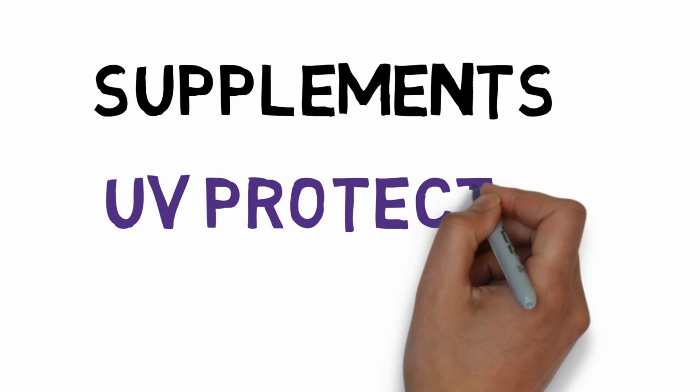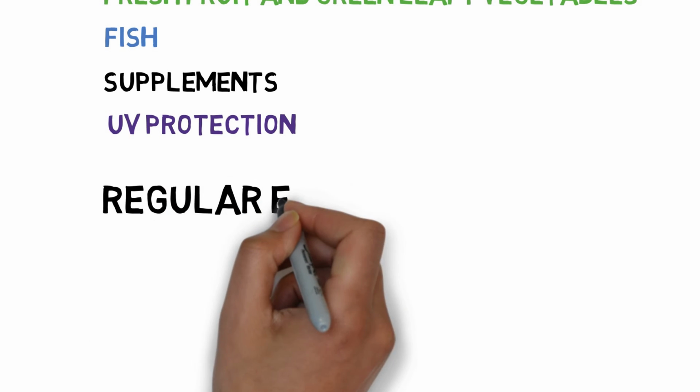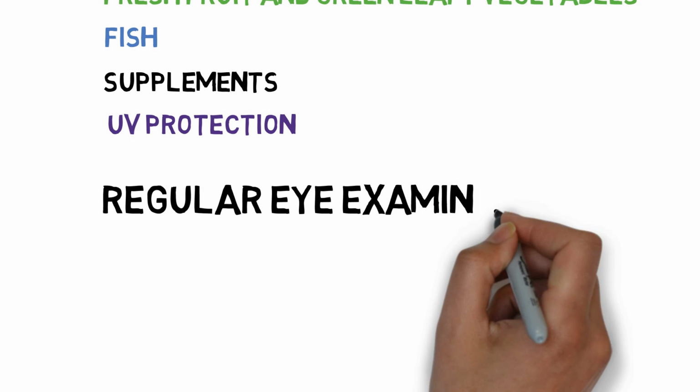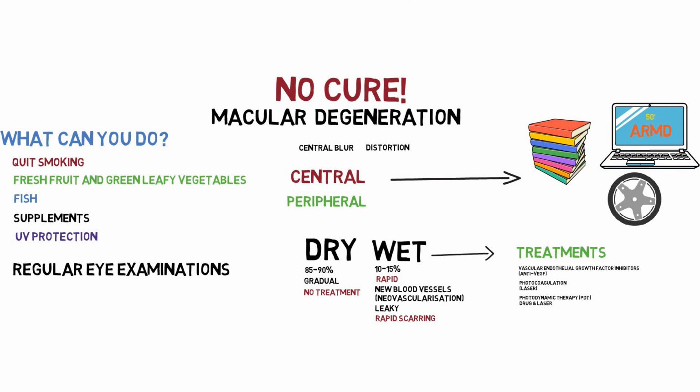Protect your eyes from ultraviolet light. And last, but by no means least, regular eye examinations with your doctor, optometrist, or ophthalmologist. Remember, you only have one set of eyes, and they'll have to last you a long time, so be sure to take care of them.